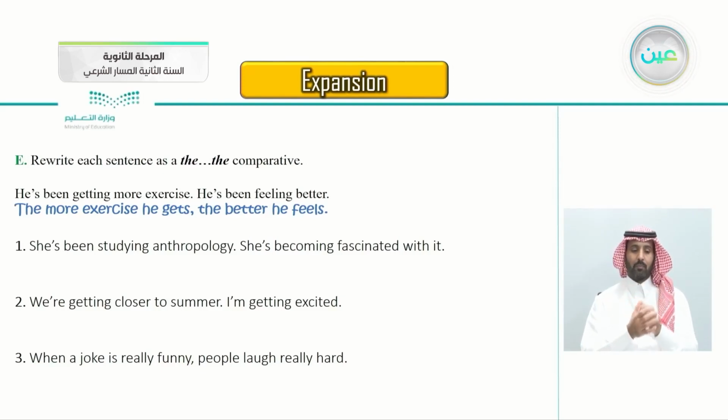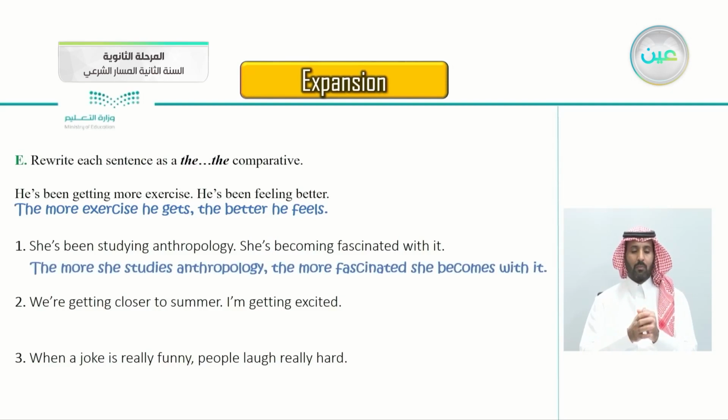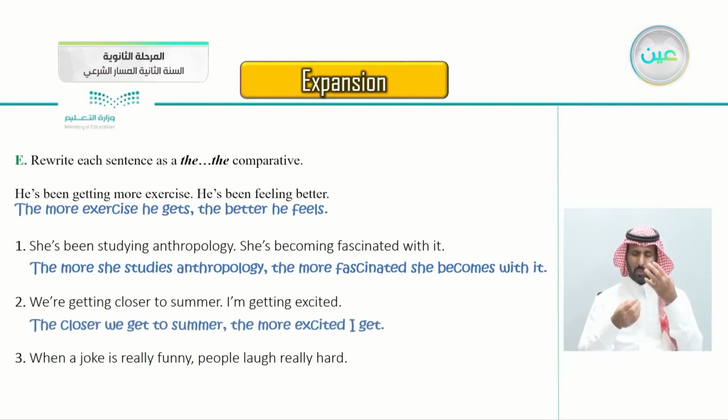So number 1, she's been studying anthropology. She's becoming fascinated with it. So very good. The more she studies anthropology, the more fascinated she becomes with it. Excellent. Number 2, we're getting closer to summer. I'm getting excited. So the same pattern here. Use 2 sentences beginning with the word the. The closer we get to summer, the more excited I get.